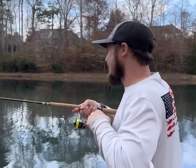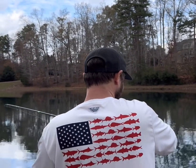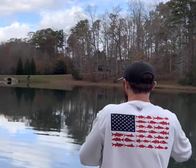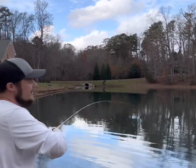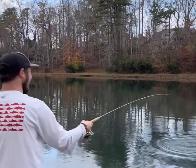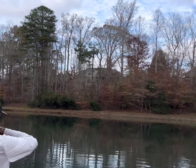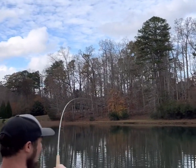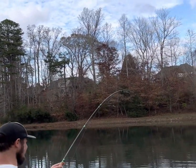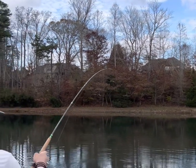Oh my gosh. That's heavy. That's heavy. That's a tank. Oh my god! Come back, baby. You gonna be a nice one? Bigger than I thought he would be. He's a good one. He doesn't know we saw it. There we go.